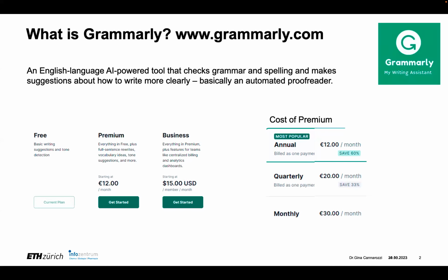They work on the freemium model, so there's a free version that has some basic functions, and if you pay more, you can get the premium model. The premium model is not cheap. It costs 144 euros a year, and for me, it's worth it because I edit a lot of texts.